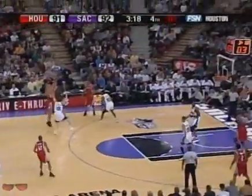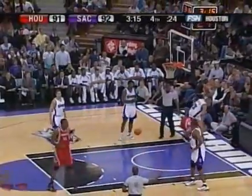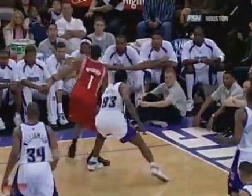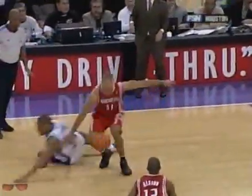Look at Battier keep that dribble alive, then fires up a three, missed it, follows it, and he's fouled. Oh, man. Shane Battier is everywhere. What can't this guy do? He just competes on every play. Now, T-Mac loses the ball. Shane gets the loose ball here.